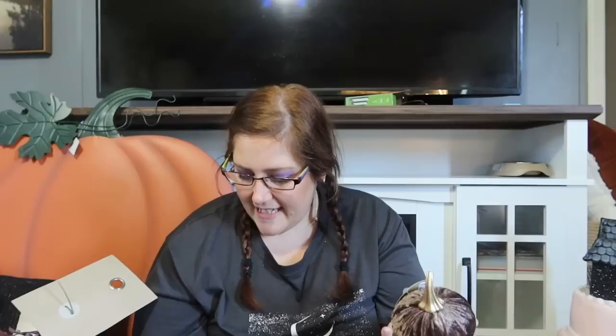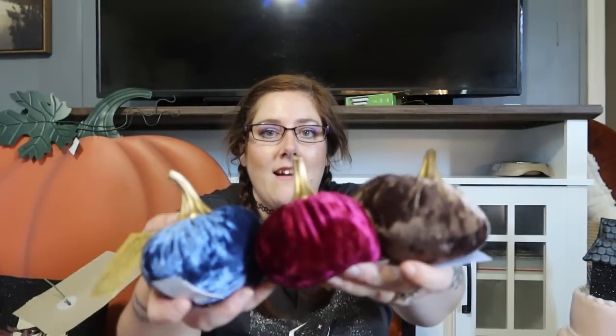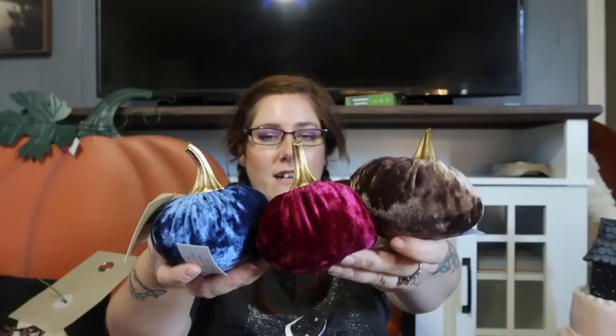And then they had these that were only $2.99, but they're 40% off of that. So I got 2 of each color. So I'll just show you the 3. I thought these were just gorgeous. How pretty. And these are going to be sprinkled along here with those 2 red pumpkins and the garland. So here's the garland I got for the living room.